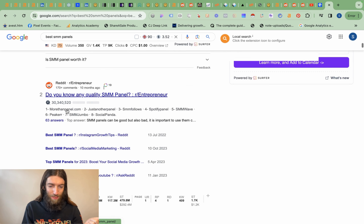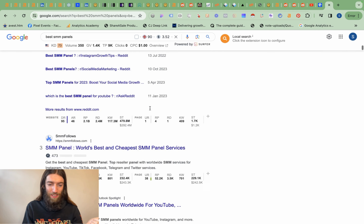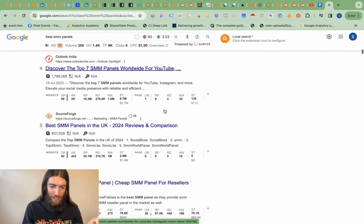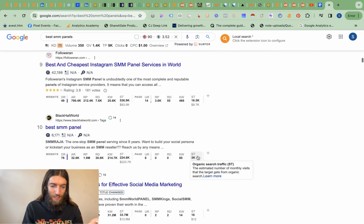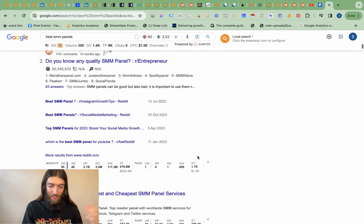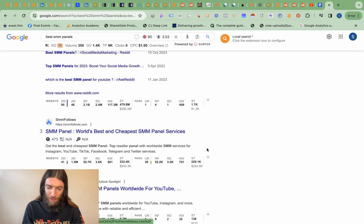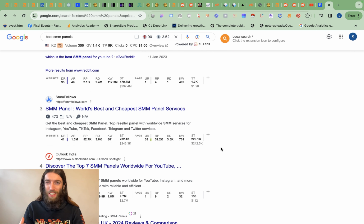So yeah, we've got Reddit here. Do you know any quality SMM panel? SMM follows, Outlook India, discover the top 7 SMM panels worldwide, another Outlook India as well. So this is a really valuable industry. The fact is, these things are really cheap, but after levels upon levels of resellers, you end up at a point where you might not seem to be paying a lot of money, but you're probably paying 10 times the rate of just going to the panel.